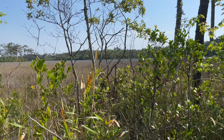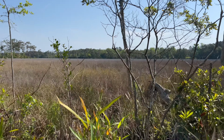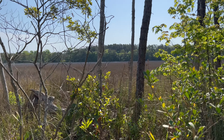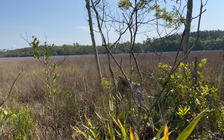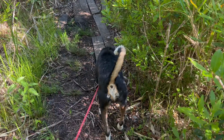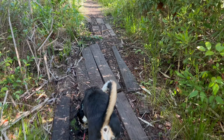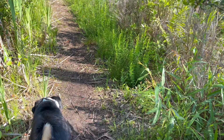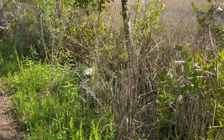Wow, look at that. It is just all marsh. And we got some bog boards ahead. And I know part of this trail is actually like you walk through water. Hopefully I won't be doing any of that today. But yeah, it can be pretty boggy.